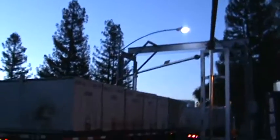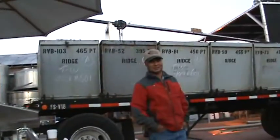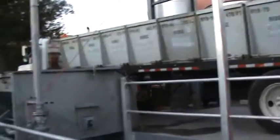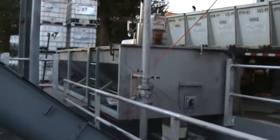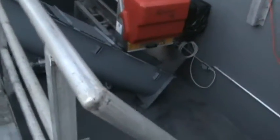Another shipment coming on in. So Victor, tell me the process, what's happening now? You got the grapes up here. Now we're getting ready to start crushing them. It's gonna crush in this hopper. Hopper here goes down to this down here. Oh, that's the actual crusher down there?